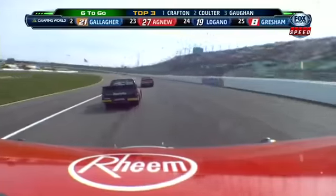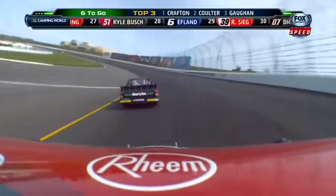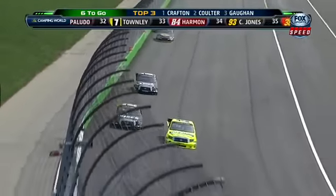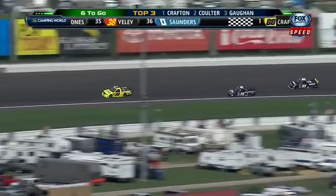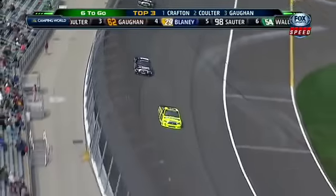All racing within the top 10. Crafton and Coulter 1 and 2. Gaughan and Blaney 3 and 4. Then it's Sauter, Wallace, Buescher, Dillon, Hornaday, and Peters, your top 10. You know Crafton's thinking about Vegas last year, when on the last lap he thought he had victory, he was passed by Nelson Piquet Jr. Look at Coulter inching back in on Crafton here as we come toward 5 to go. 5 to go this time.